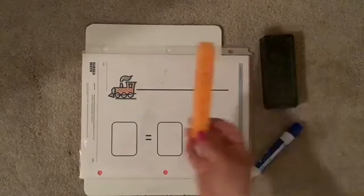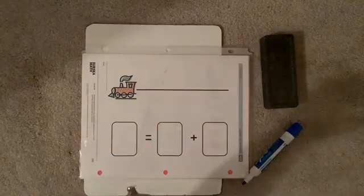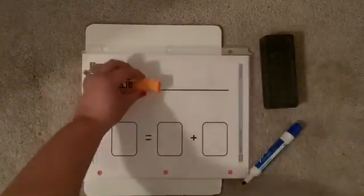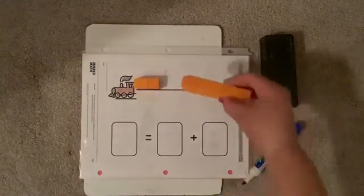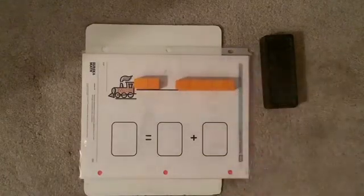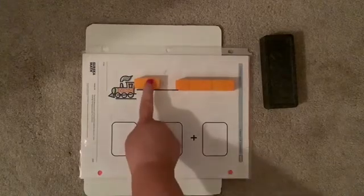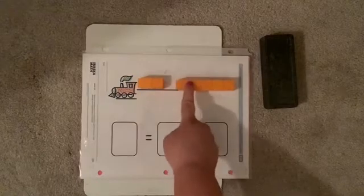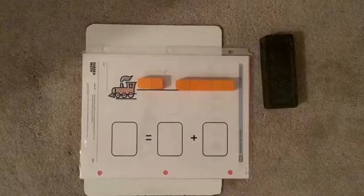I have my 7 cubes. You should too. Let's pretend that 2 cubes were full. Let's put those there. And the rest of the cubes were empty. I'm going to separate them like that. So we have that little Larry the train car. He had 2 full cars attached, and the rest of his cars were empty. We know we have 7 cubes all together.